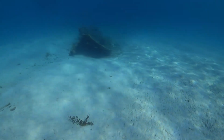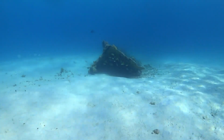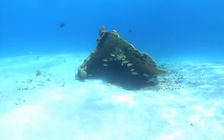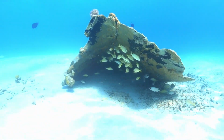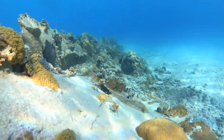Camera batteries dying and skin starting to prune, we hop back into the dinghies and begin the trek back to our boats. We heard there was an old boat wreck a few moorings down from our boat, so we decided to swing by since it was on our way. As we approach, we see a large sea turtle, so we don our snorkel gear and hop back in to check him out.